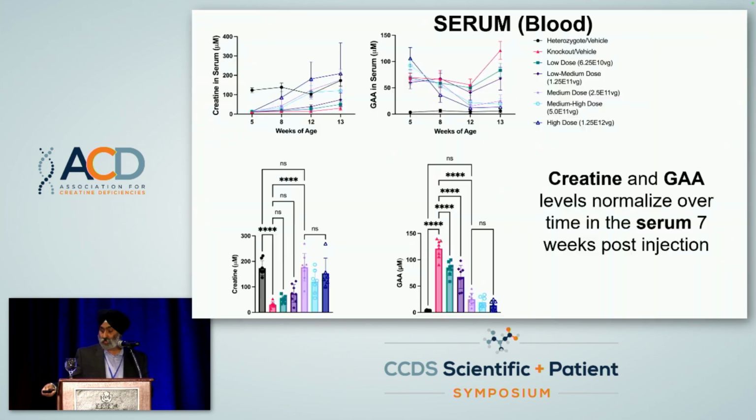So the results. The short-term result, which when we sacrifice mice at 13 weeks. So if you will see, this is an important part here. So if you see the creatine in serum, in blood, what did we find? We find that the creatine went up in high doses to almost normal. So the black line is the heterozygotes, and as compared to heterozygotes, if you see that these three lines, they almost reach the normal heterozygote levels.